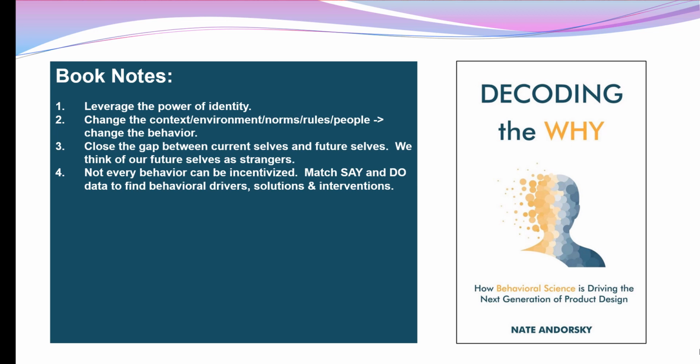And so at the end of the book, he kind of has his own little framework, which I really like. And he says, you gather say data. So say data would be what the people are telling you. And then the do data is the actual behaviors that they exhibit. And so what he's saying is if you can find patterns and matches between the say and do data, that will hopefully lead you to some behavioral drivers behind either why they're doing something or why they're not doing something. And then from there, you can look at the academic literature and try and figure out if there's any existing solutions that might work, and then you might want to try out some interventions of your own.